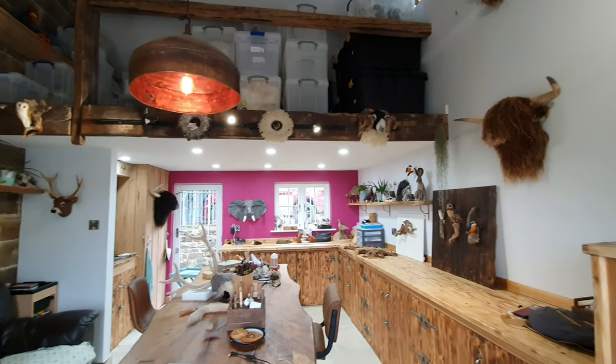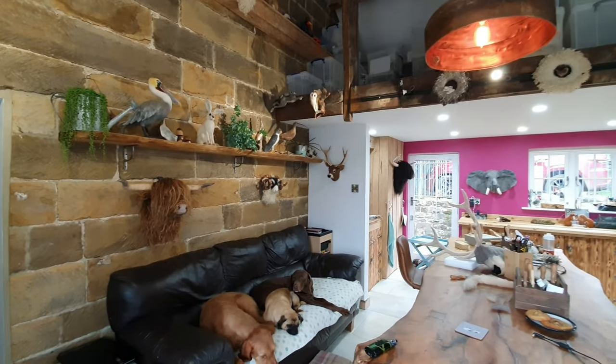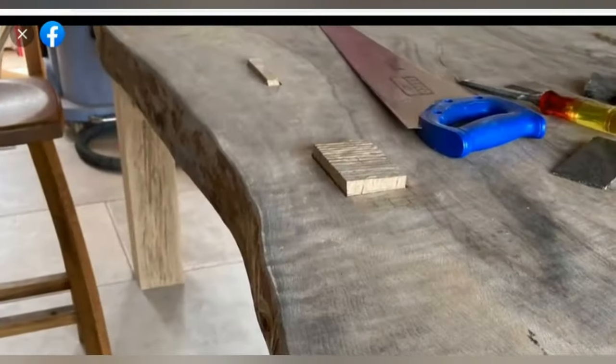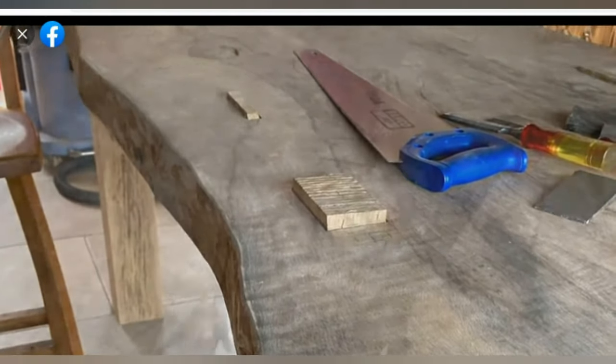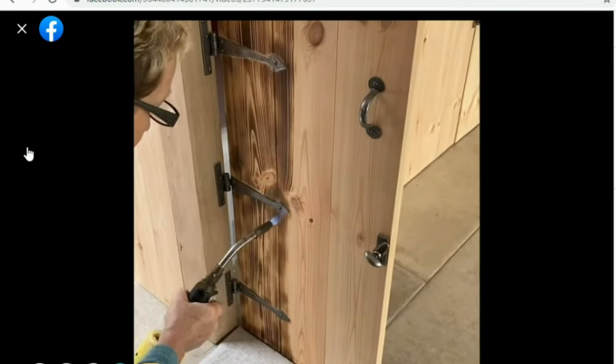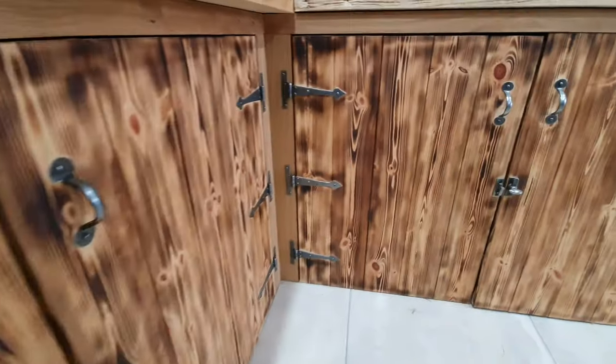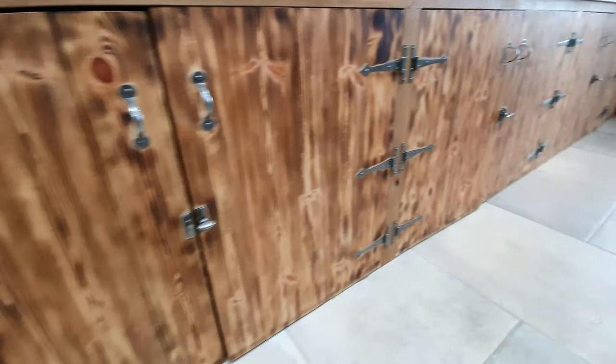And this is the studio they work from, which was just finished off this spring, and it's a fantastic place for all their creations. A beautiful handcrafted wooden table in the middle where all the felting happens. All the cupboards were hand burnt by Lynda, so lots of effort went into preparing this space, and this is where we're going to do the interview.